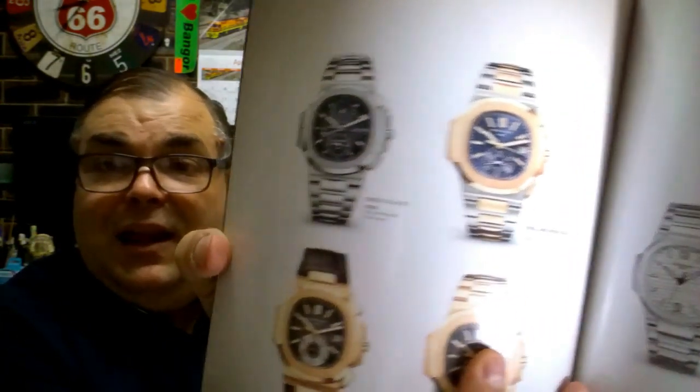The next model is the 5980, which is the chronograph Nautilus. I love that model. I think it's the most beautiful in the two-tone. They also do it in solid gold, but they also do it in steel. That is a beautiful 5980, the chronograph, and we've got 527 on Chrono24, and you're going to be looking at about 136,000 Aussie dollars. There's one for 116. Expensive.